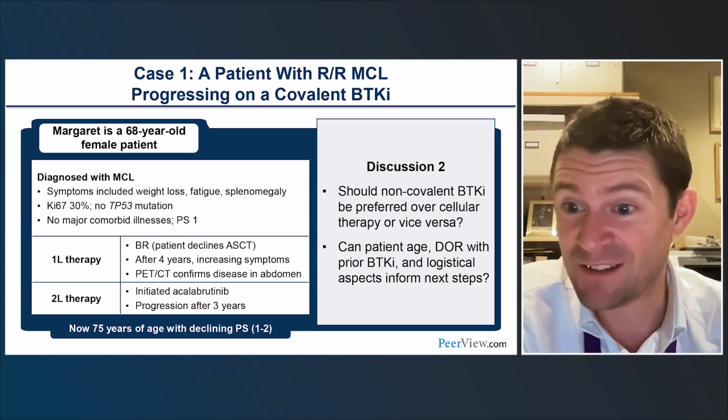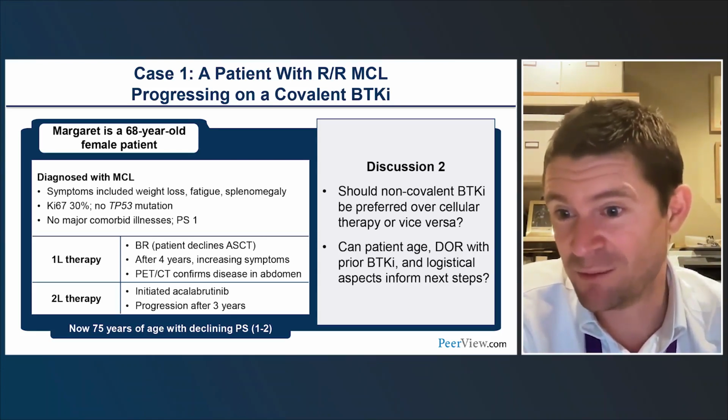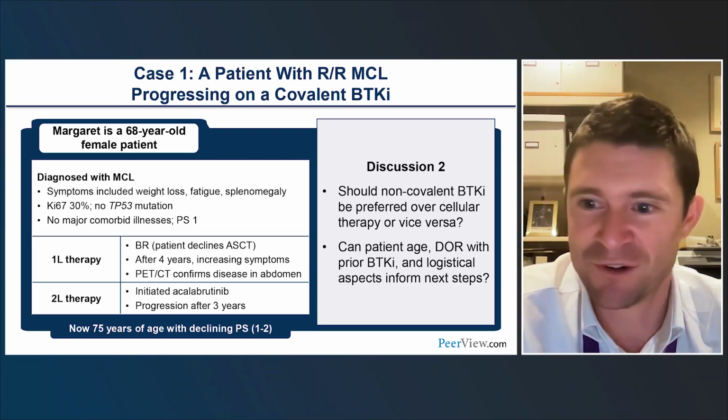There are other active agents in development: bispecific antibodies, cell modulators, BCL2 inhibitors, to name but three classes of drugs.